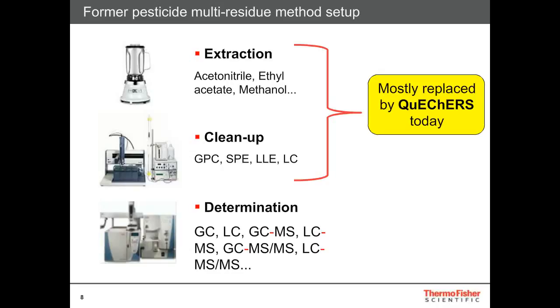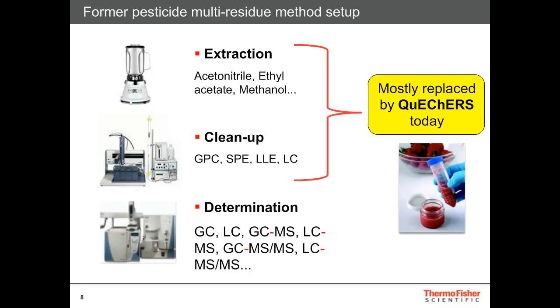Before the QuEChERS method was introduced, sample preparation was typically carried out by liquid-liquid extraction followed by cleanup on gel permeation chromatography or solid phase extraction, after which it was injected on the detection system: GC-MS, LC-MS. Nowadays, these techniques are for pesticide analysis mostly replaced by QuEChERS.